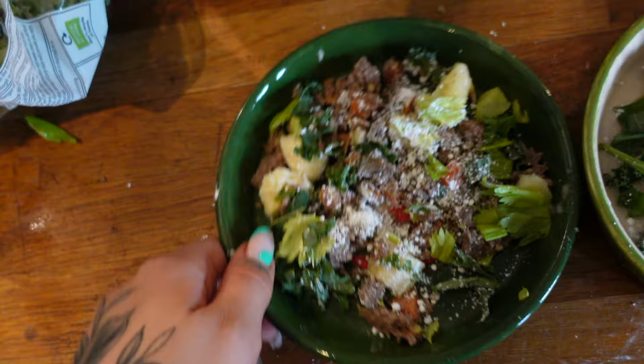And I've made an absolute mess, as always. This is for Astro, the bearded dragon, and this is for my blue tongue skink, Toast. I'm also then gonna get out my frozen rodents and just let them defrost. I will be feeding all of my snakes today, so I'll get out all the rodents for them.